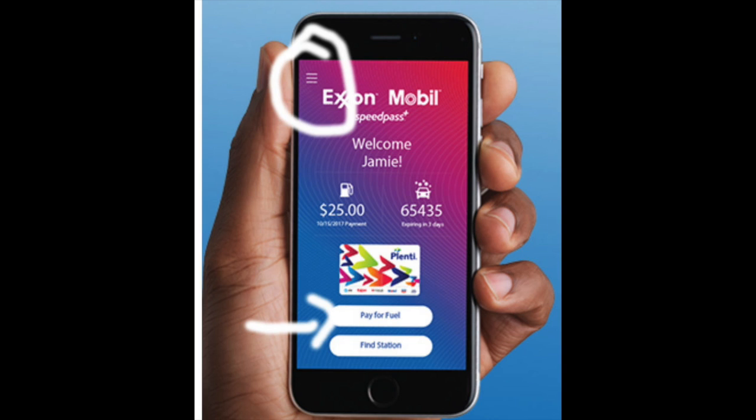And below the arrow, it says find a station. If you press that, you can see in your area if there is a station that's participating in this, which is awesome. This isn't only for Rite Aid shoppers. This is for anyone with the Plenty, either a Macy's or AT&T or this ExxonMobil gas station. So it's just not a Rite Aid thing only. Just let me preface that.